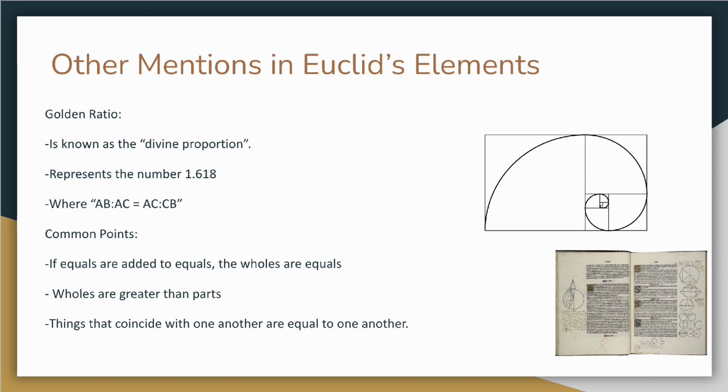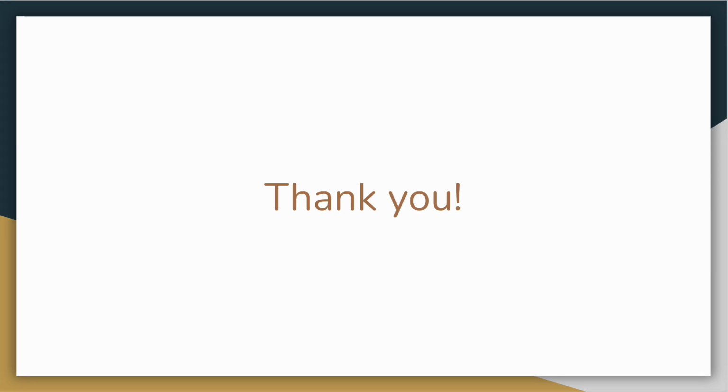These common points are noted in math today as well. The observations made in Euclid's Elements allow us to find reasoning in the mathematical concepts we do today. Greek mathematics is truly one of the foundations for the math we do today. Learning about the origins of all the different concepts that I've used so much is intriguing, and now I know where they come from.